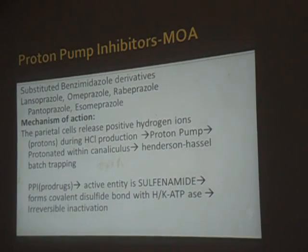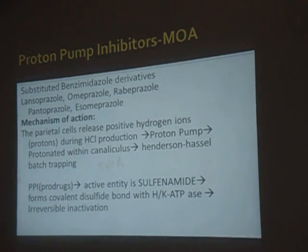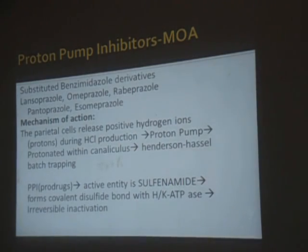Are you getting it? There is a covalent bond, and it takes more than 3 to 4 days for the same cells to produce the newer sodium potassium ATPase system. That's how it is active for more than 3 to 4 days even after stopping the drug. That's why we call it a suicidal inhibitor.